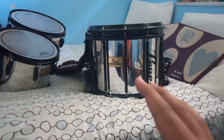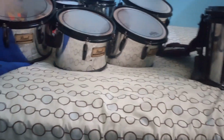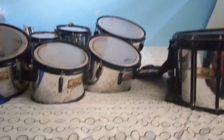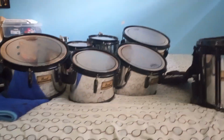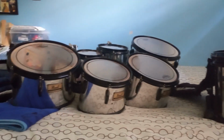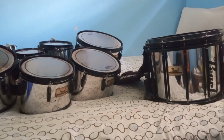Original snares and everything original. All the hardware on the drums is original. Nothing's replaced. When I got these drums, I had to restore them. Of course, I did the maintenance you would usually do on drums. Change the heads, obviously, and yeah, here they are in their glory, preserved.